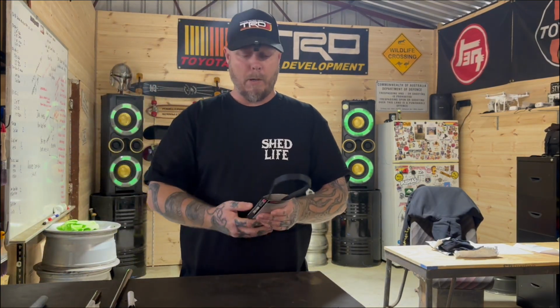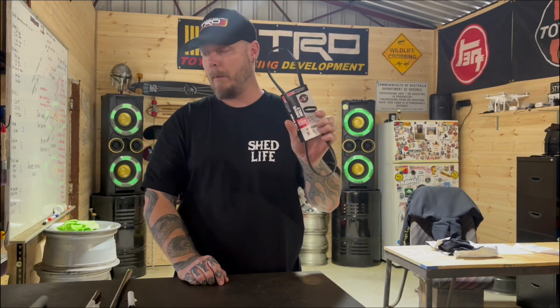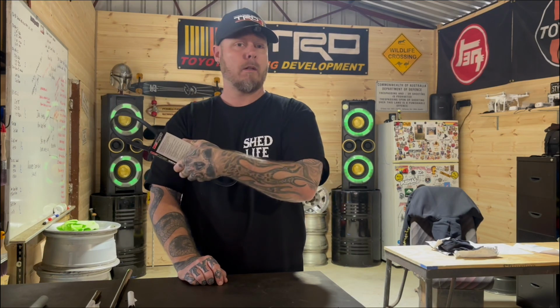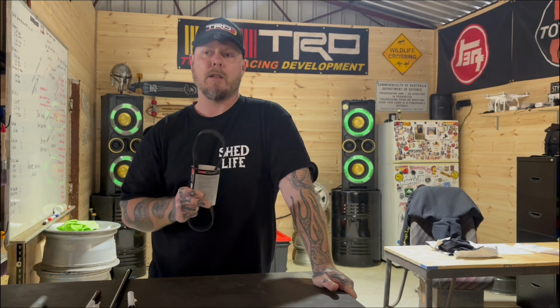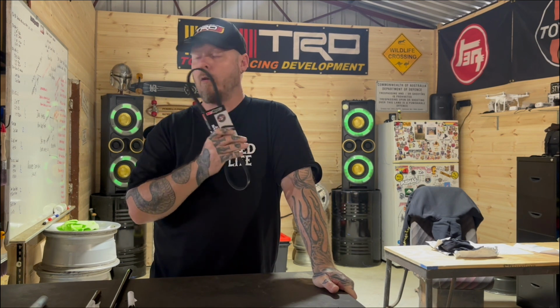But what else have I done? I've bought some belts. So this is the alternator belt, so I'll be taking that up with me in my bag because I couldn't get the alternator belt on my online order that I placed. But I did get the power steering belt and the air conditioning belt, so they're both over there waiting for me. So I'll have all 3 belts brand new in the car in case one snaps on the drive over.